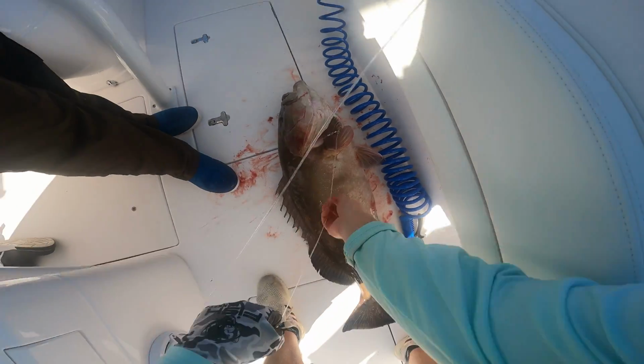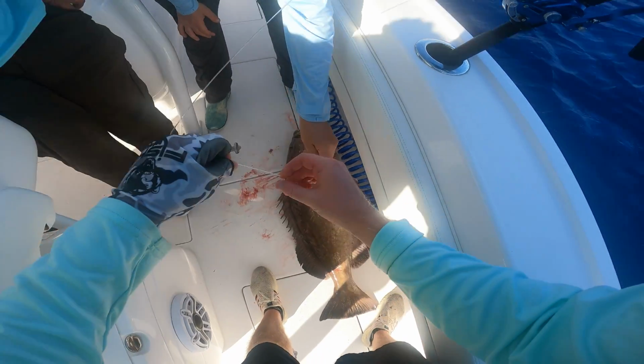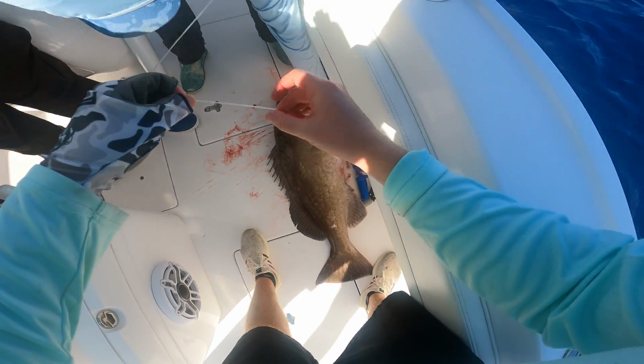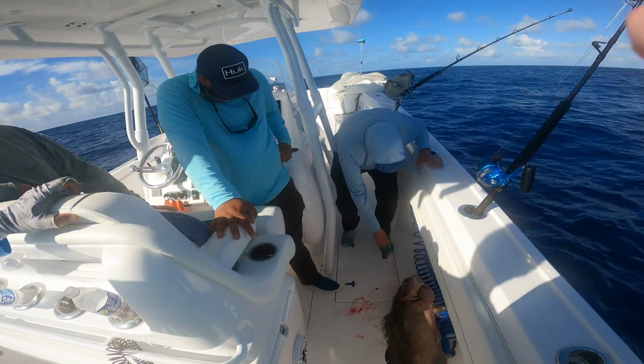Wow, we brought the LP. Oh, that leader. You're lucky, glad you put 200 on here. Look at this. It was almost broke right here. Right here, it almost broke. Whew. Wow.